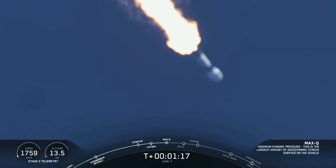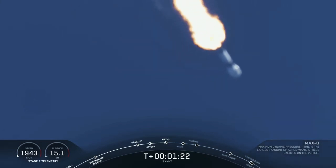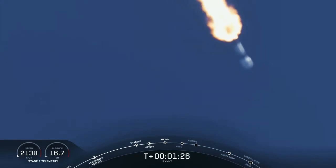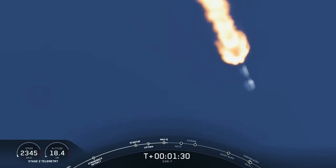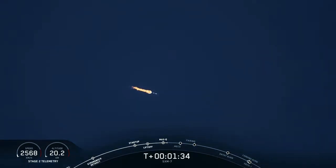Vehicle is experiencing maximum dynamic pressure. So there we heard the call out that the vehicle is passing through max Q. Again, that's the moment in which the vehicle experiences the greatest amount of dynamic pressure that it'll see throughout flight. Now in just a few seconds, we'll hear the call out that MVAC chill has begun.